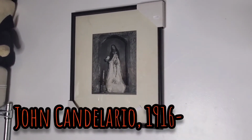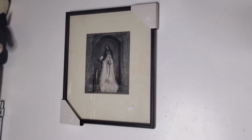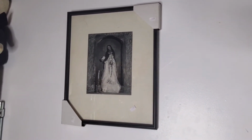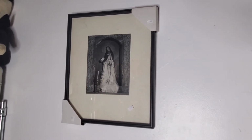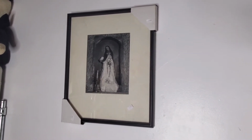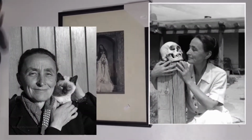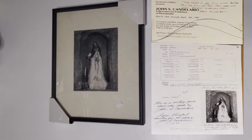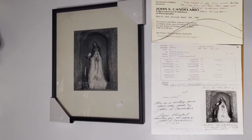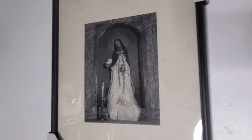Candelario, New Mexican, I think, photographer from the first part of the last century. I think he's most famously known for being a friend of Georgia O'Keeffe and taking a lot of photographs of her. So this has a bunch of information on the back. Maybe I'll show you a picture. They're saying that this is a 1950s gelatin print. That's the hard thing about photographs, is they can be reprinted.